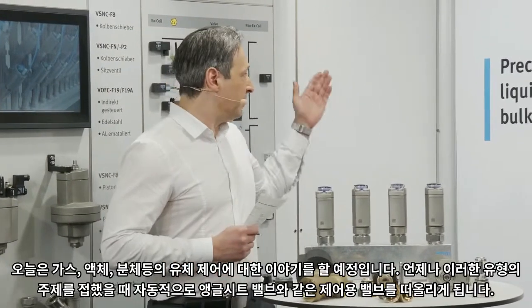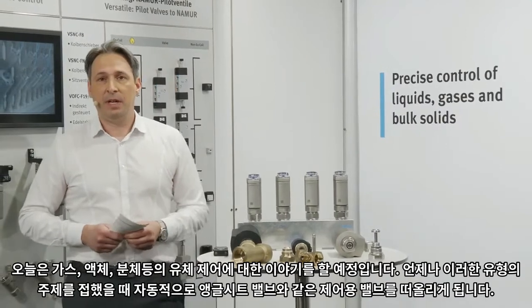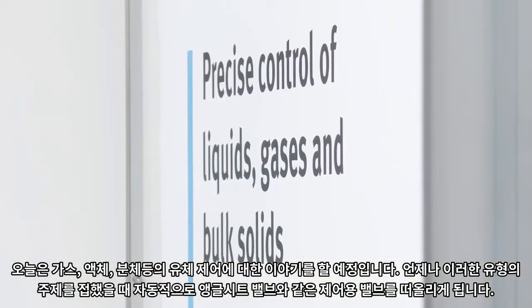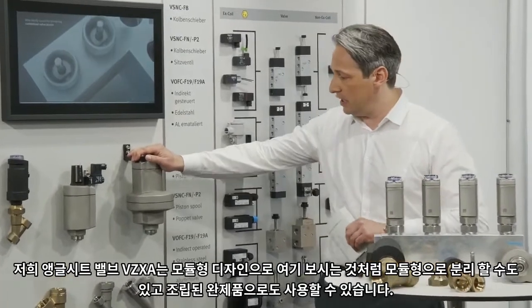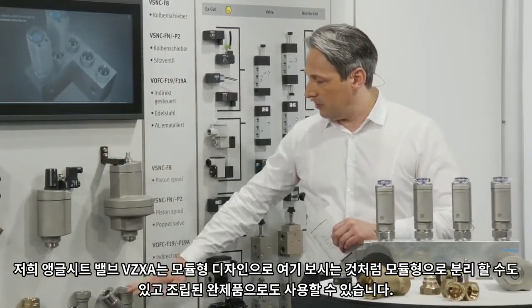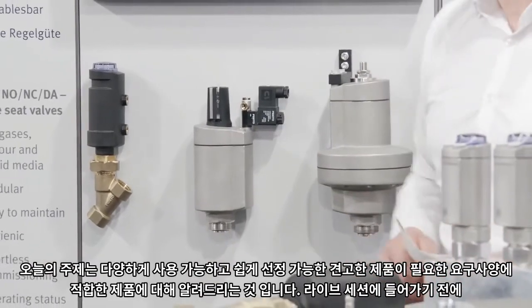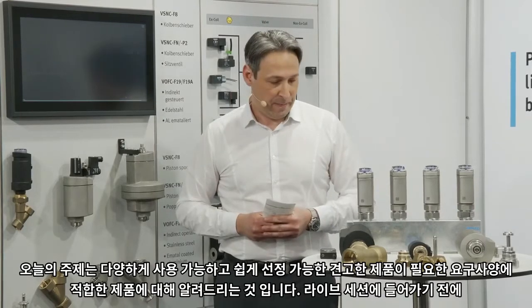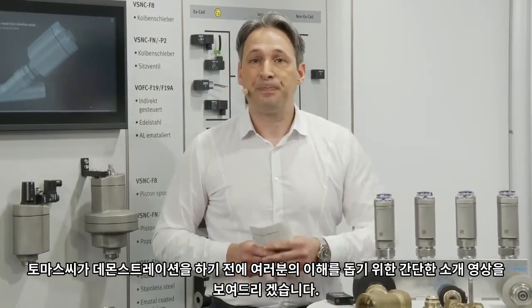Today we want to talk about precise control of liquids, fluids, gases, bulk solids. And when we come across this type of topic, we also automatically come across typical valves like the angle seat valve. Our VZXA angle seat valve has a modular design, you can see it here on the shelf, modular built up or completely assembled. Demanding applications are the topic for today. It is flexible in use, modular to configure, easy to select, and after all robust, for demanding applications. Before we step into a live session with Thomas demonstrating the possibilities, I would like to show you a short introduction with a small animation.